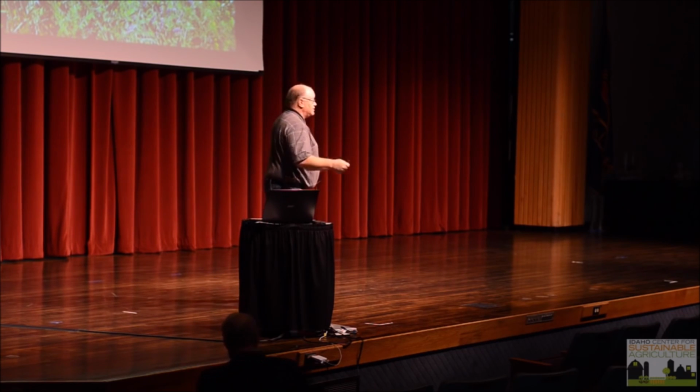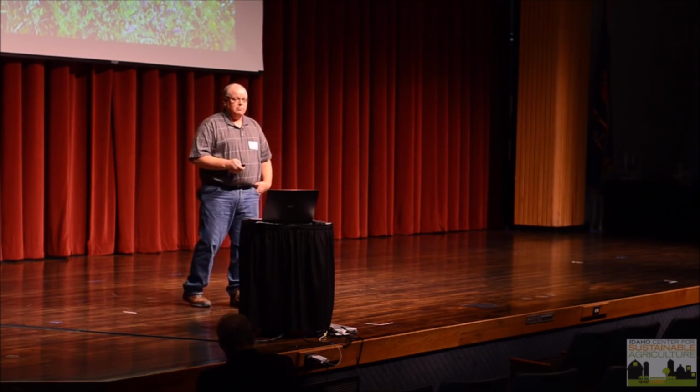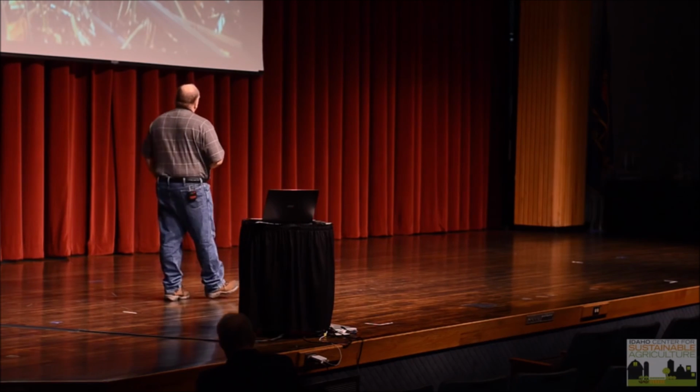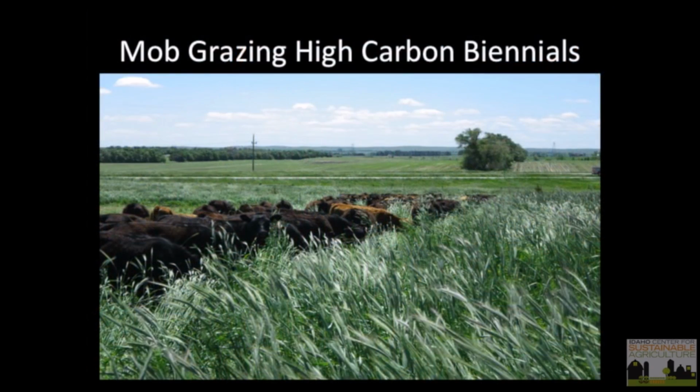Now, one of the easiest ways to get started grazing animals on cropland is with fall-seeded biennials. This photo was taken here in early October. We had just harvested a crop and then went in there and seeded. In this case, it's a combination of winter triticale, a forage winter wheat, hairy vetch, sweet clover, and some radish in there. And it's just poking through the ground in October, even though we froze many, many times before that. So we'll let that go, and then the next spring, we'll mob graze high stock densities on these high carbon biennials.